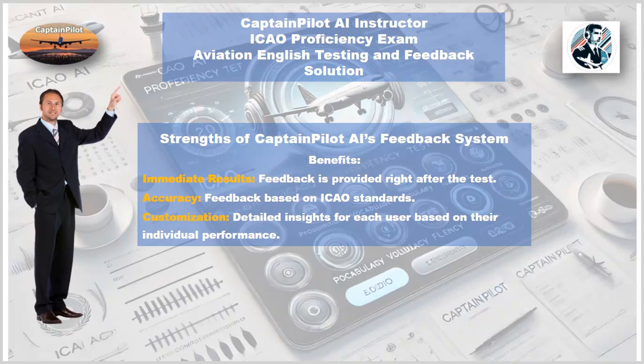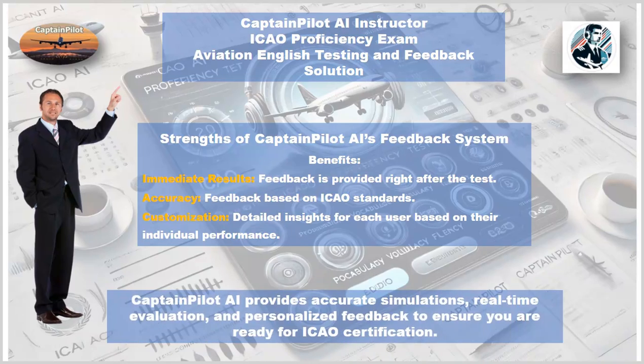Strengths of CaptainPilot Artificial Intelligence's feedback system benefits: immediate results. Feedback is provided right after the test. Accuracy, feedback based on ICAO standards. Customization, detailed insights for each user based on their individual performance. CaptainPilot Artificial Intelligence provides accurate simulations, real-time evaluation, and personalized feedback to ensure you are ready for ICAO certification.